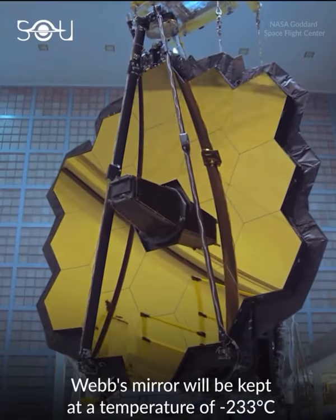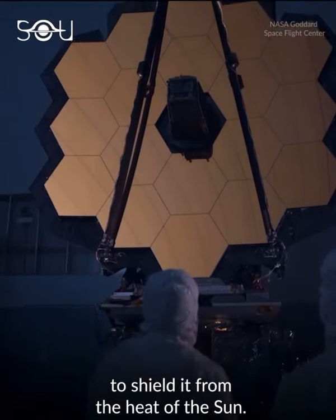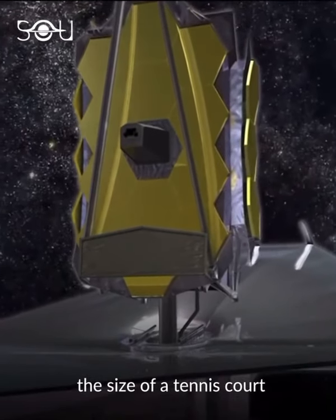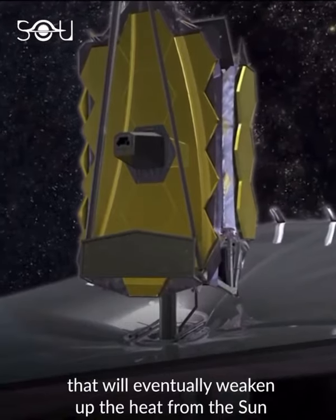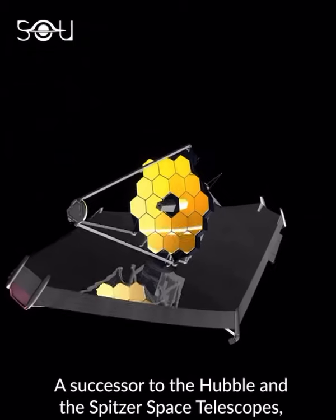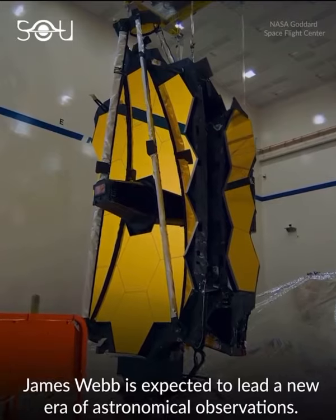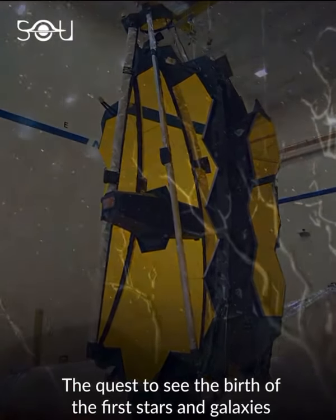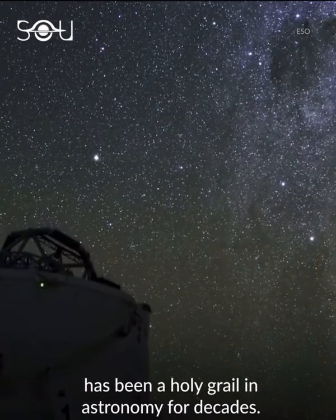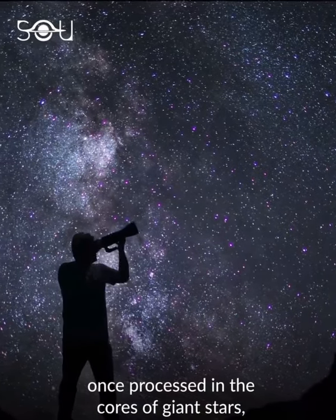Webb's mirror will be kept at a temperature of -233 degrees Celsius to shield it from the heat of the sun. In addition, the telescope has a 5-layer sun shield the size of a tennis court that will weaken the heat from the sun by more than 1,000,000 times. A successor to the Hubble and the Spitzer space telescopes, James Webb is expected to lead a new era of astronomical observations. The quest to see the birth of the first stars and galaxies has been a holy grail in astronomy for decades. Since we are made of materials once processed in the cores of giant stars, it's like searching for our own origins.